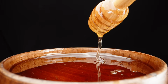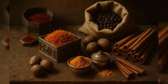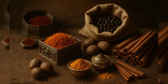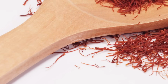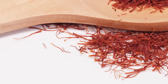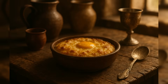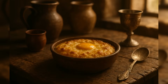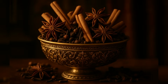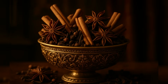Sweetening came from honey or, for the truly wealthy, imported sugar. Spices like saffron, nutmeg, or cinnamon might be added, each one representing a significant investment. A single pinch of saffron cost more than most people earned in a day, so using it was basically like seasoning your food with gold flakes. The dish was often thickened with breadcrumbs made from the finest white bread or enriched with egg yolks for extra richness. It would be presented in fine bowls, often garnished with whole spices for the wealthiest households.